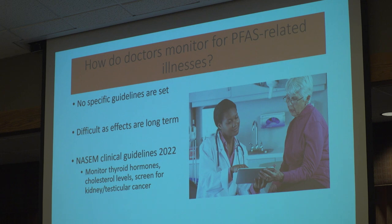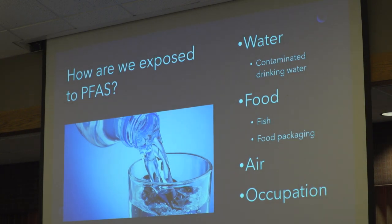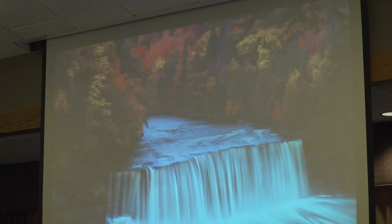The National Academy of Science, Engineering, and Medicine came out with some clinical guidelines based on blood levels. And basically, what they're telling physicians is just to monitor more carefully for certain diseases, for thyroid disease, for certain cancers, and to watch cholesterol levels. So there's not a lot that we can actually do. So how are we exposed? Water, contaminated drinking water, food, fish, food packaging, through the air and through occupation.